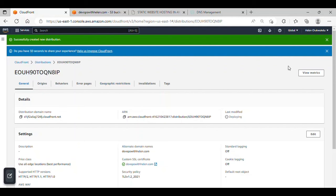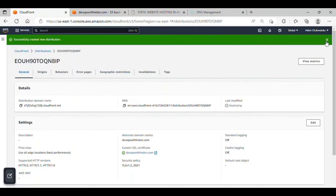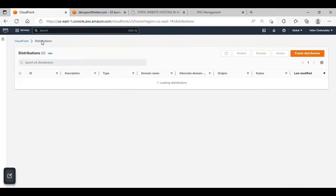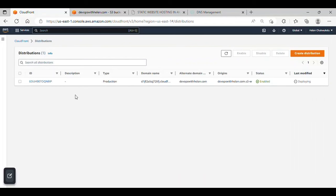So this has been created successfully. Let me close out this. Let me go back to the distribution. All you have to do is wait for this. If you check here, you can see that it is still deploying. It can take a while actually, so you just have to give it some time. I'll be pausing this video and I'll come back as soon as it is deployed successfully.